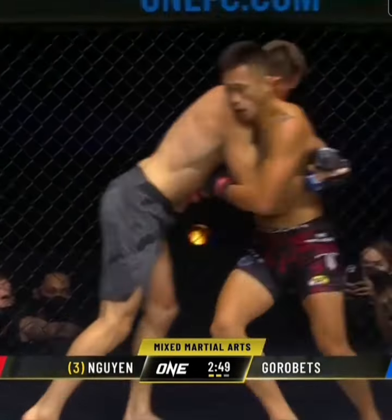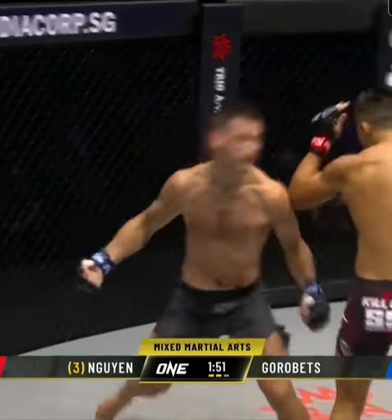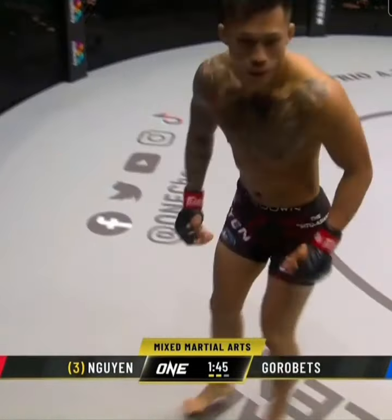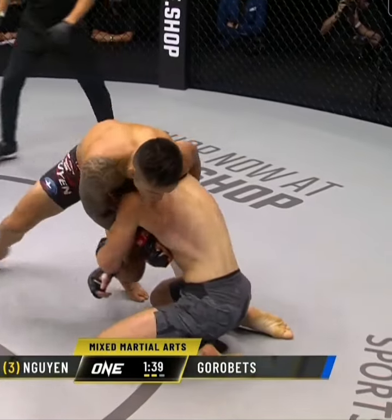GOROBETS resets himself here. He's got to keep his hands up right now, and Martin Nguyen's going to go head hunting. Big body shot from Martin. Look at that pressure coming from Nguyen. GOROBETS up against that wall. Oh, lazy attempt on a takedown.